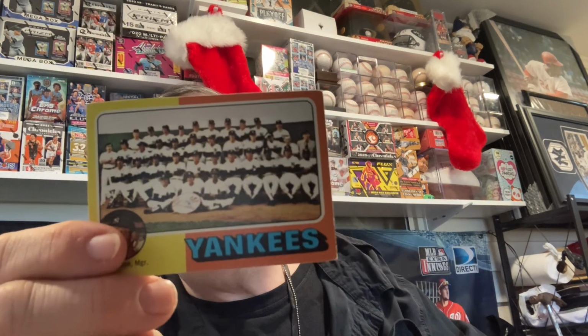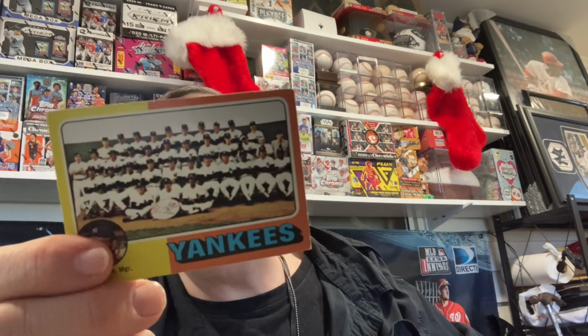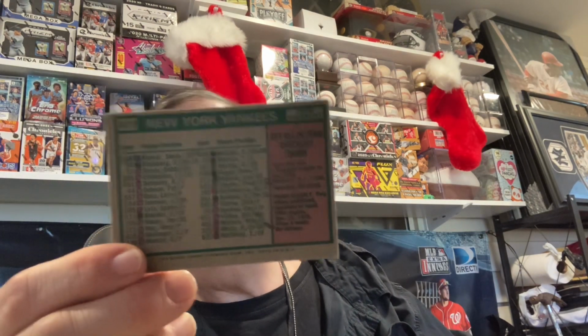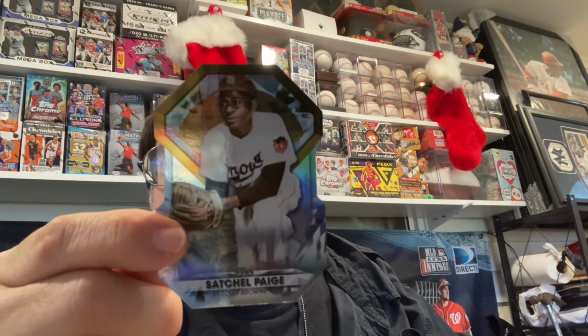Oh, we got a nice 1975 Yankee card from 1975. It's got a checklist on the back, and I don't know if this was me or somebody else, but they got all the cards. They're all checked. Look at that. This is the Topps Diamond. This is a nice Satchel Paige. Newer insert.